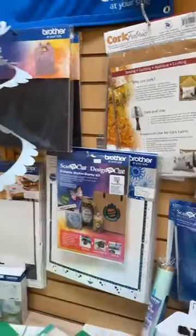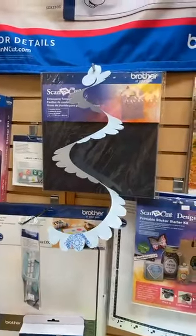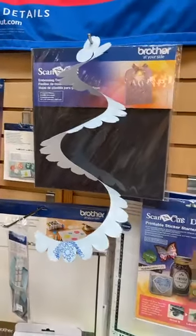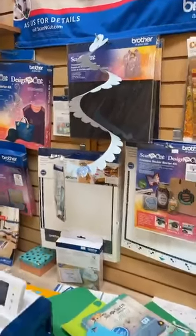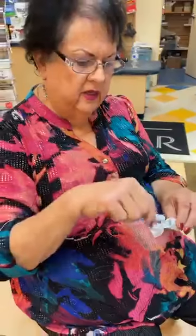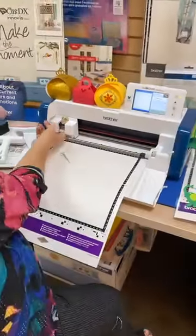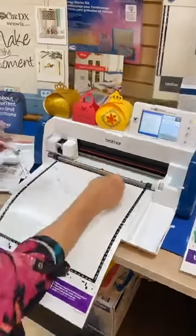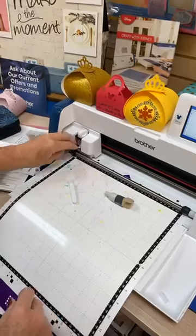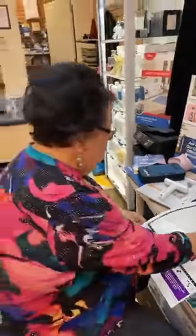That swirly decoration was made by the Scan and Cut as well. See it right there? Yeah, I see it. I don't know what to call it, so swirly decoration is perfect. And as far as the drawing goes, it's got a separate cartridge for it. You just take your little pen, you drop it in, close the top, you take the cutting mat out, then you pop this one in, and it will draw for you. Easy peasy.